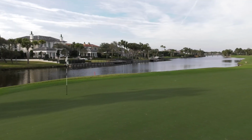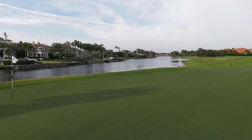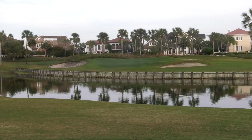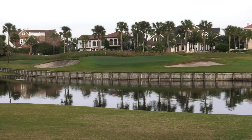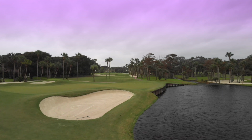So tell us about this renovation itself. We last did it over 20 years ago. The USGA recommended ultra dwarf greens. No matter how great your maintenance staff is, your greens don't drain as well, they get compaction in them. In renovating the ocean course, we've got Tiff Eagle on our greens now.